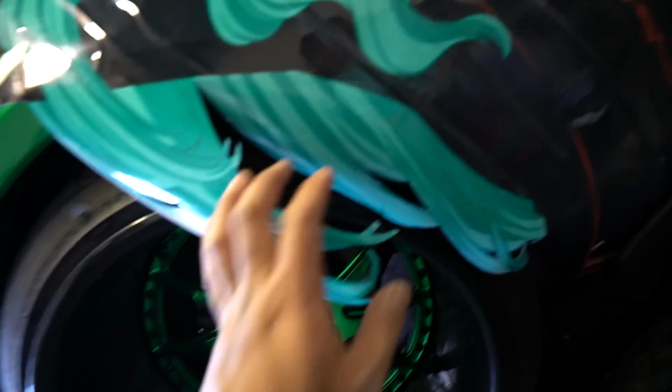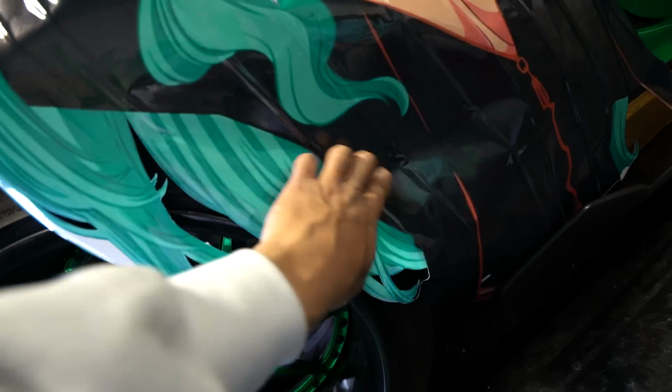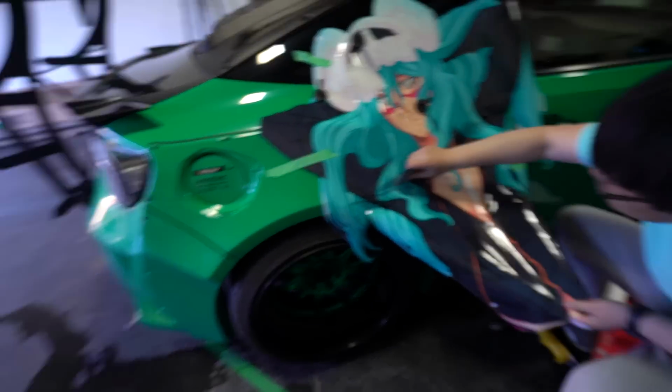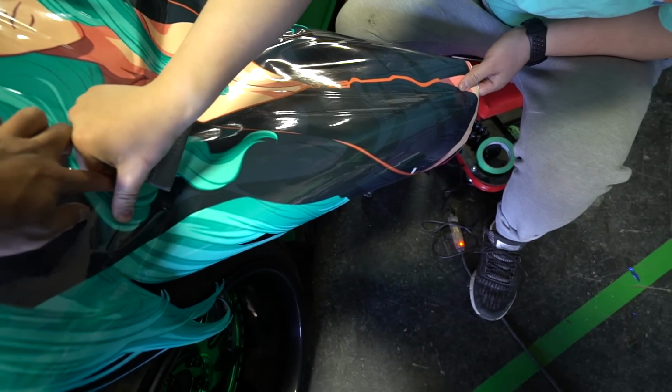Kinda sad I spent so much time cutting this out. But then we gotta cut this, basically. That's okay, man. That's a pretty good position. Is it air release? No idea. We'll find out.